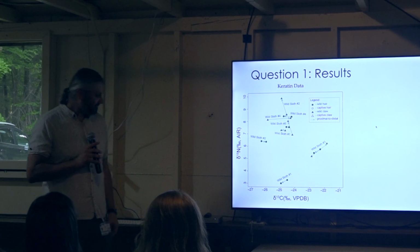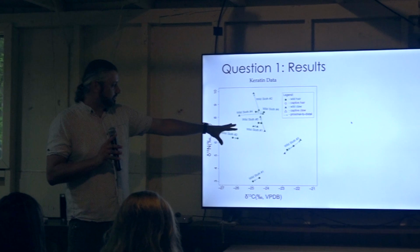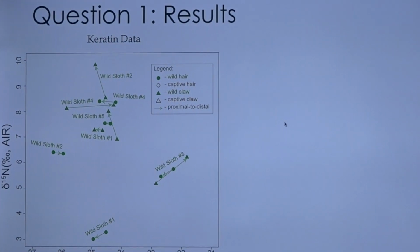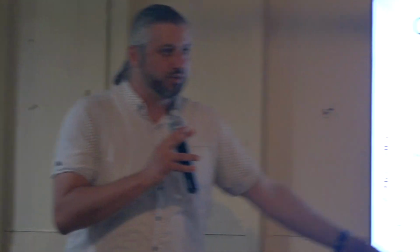But I tried. So I'm gonna run through the results relatively quickly here, but you can see these data represent the nitrogen values on the y-axis and the carbon values on the x-axis, and it's showing the hairs or the tissues that grow continuously, so things like hair and claw in all of our wild sloths. You can see that the difference between one portion of the hair and the other is all over the place. It's not going in any consistent direction. But when we look at our captive sloths, the captive sloths are nicely nested. So that suggests that, again, the wild sloths are having a more diverse diet. They're eating more different things, whereas the captive sloths are only being fed the diet that they're given at the sanctuary. It's good that we can see that in the data.